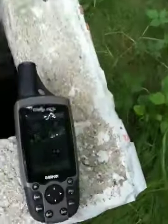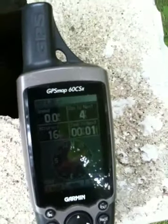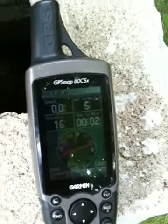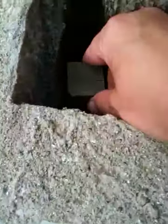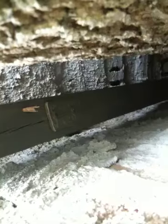Okay, looks like we're 2 feet from the geocache, or from the stage of the geocache. And it looks like there's a little metal tag here that has some coordinates on it. So I'm going to shut this off and get those coordinates and move on.